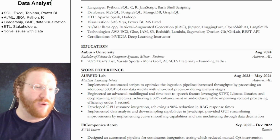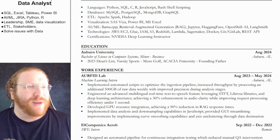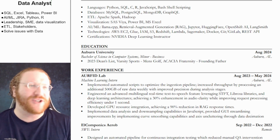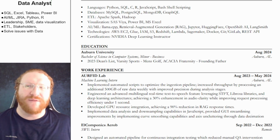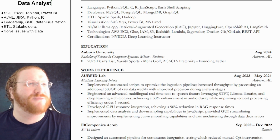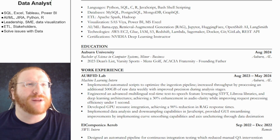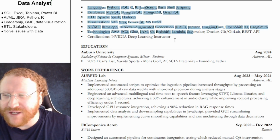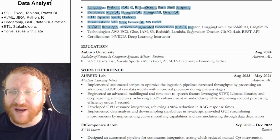So data analyst keywords we are looking for are SQL, Excel, Tableau, Power BI, AI, ML, Jira, Python, R, leadership, SME, data visualizations, ETL, stakeholders, and that you solved issues with data. SME is subject matter expert. Also, this is going to be that you can explain complex topics to people that are not knowledgeable in your field. So you just said that you are a recent grad, and we don't know how much you've applied to. So for data analyst, this is massive and does not help you. I don't need this. Again, also there's a lot of stuff here that I don't even care about.